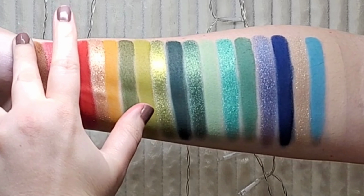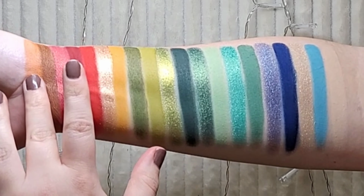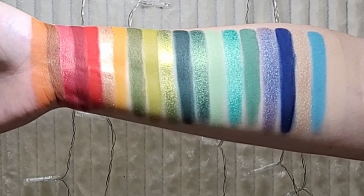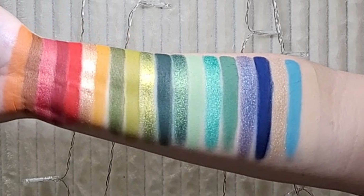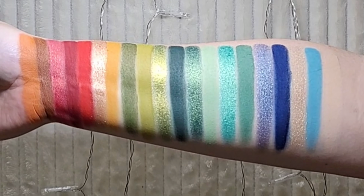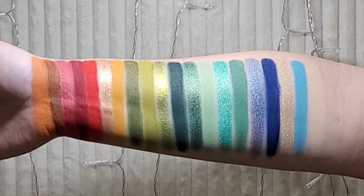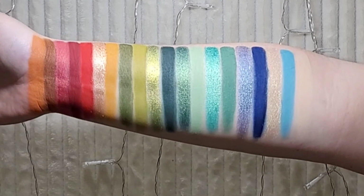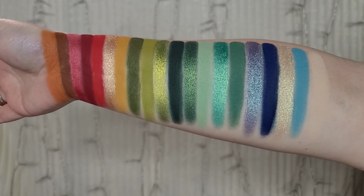Shade Sunrise. And please remember, this is not the fault of the shadow. This is just a placement. My hands are really dry. I constantly wash my hands and sanitize. So that is just a really beautiful orange shade. Like in low light.